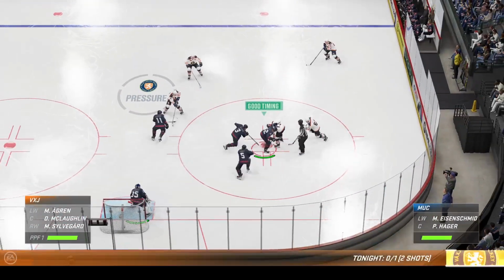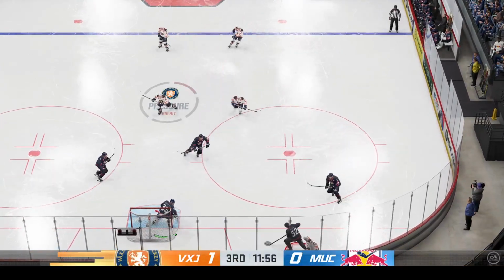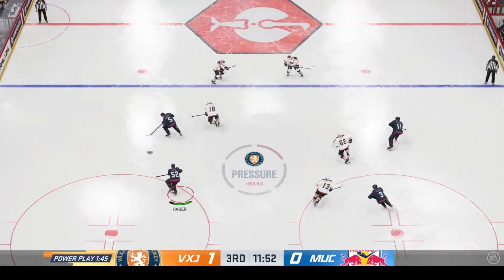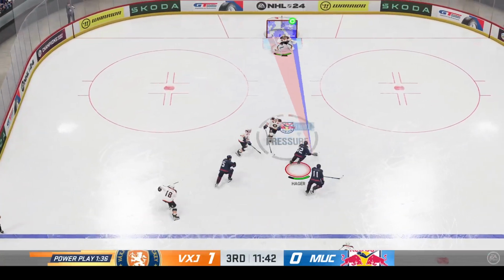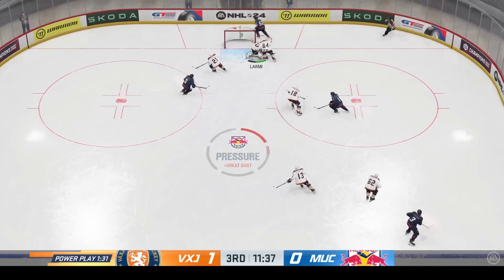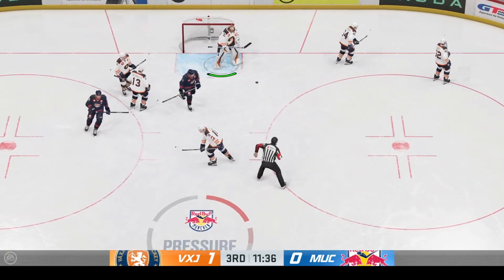Earlier today, the guys were talking about the cross-crease one-timer. The coverage is sliding over to one side of the ice. It's opening it up all day long. Receives the pass. Sends a pass over. Here's the pass. Larmy's got the puck and hangs on for a whistle here in this third period.